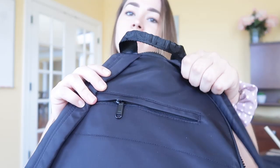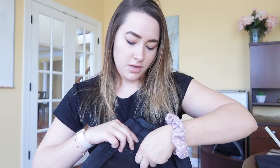And then on the very back, there is this pocket. It's rather large. I can put my whole hand in it, but I would guess that this would be for your phone or keys or something that you want to keep separate or protected. So we love this backpack. This is very, very much so what I was looking for. Oh, and there's two water bottle holders on each side. So this is everything that I wanted in a backpack.